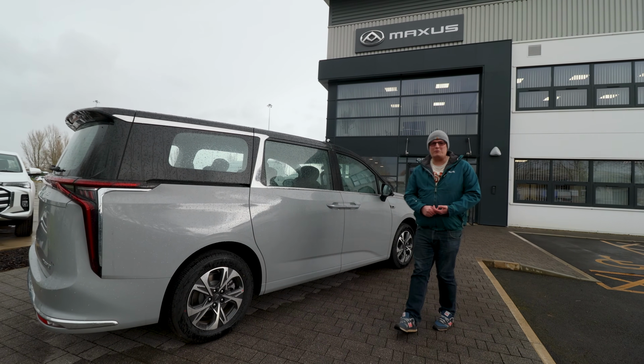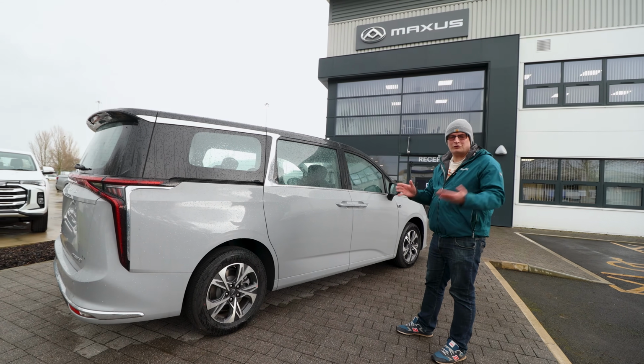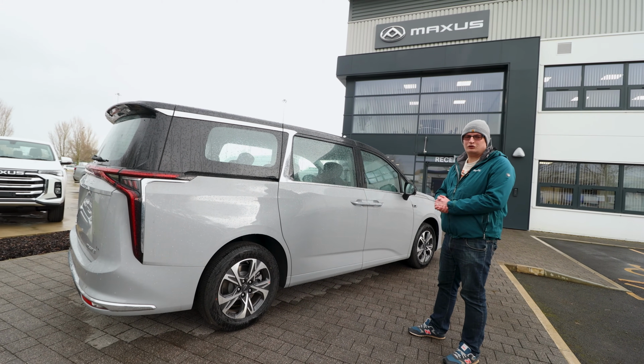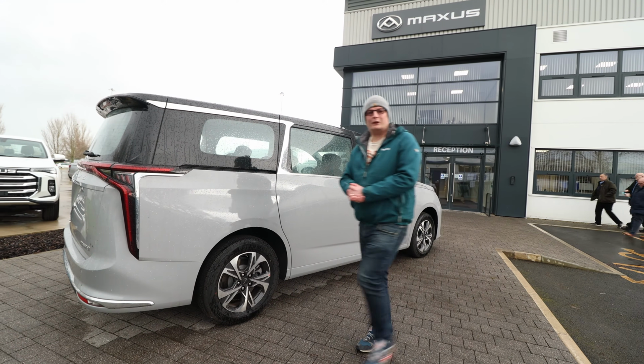Good afternoon and welcome to Maxus HQ and the unveil of the new Mifa 9. So we may have seen this at the CB show, but this time we actually get to drive it and see what it's all about. It's a fully electric MPV. I'm Ben Quirk, welcome to Planet Auto.